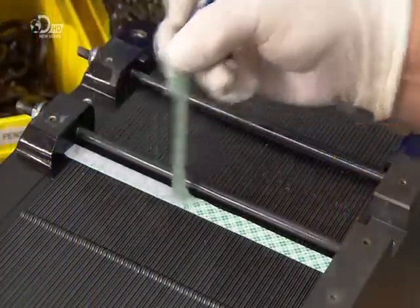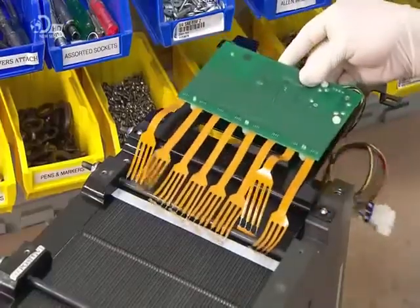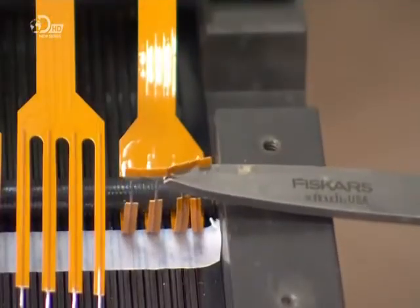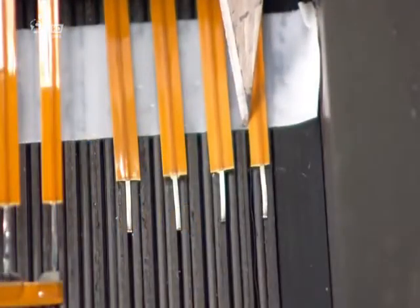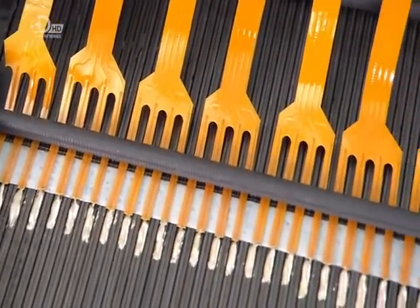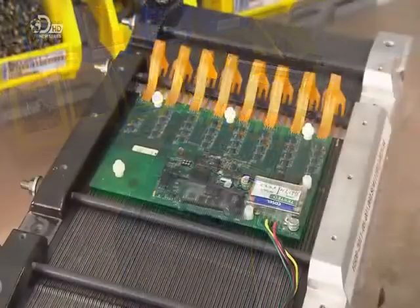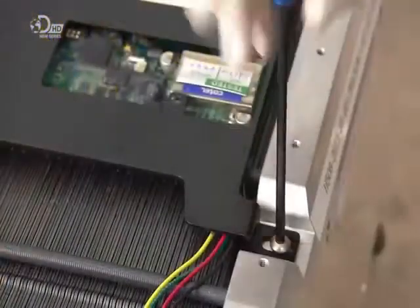With the stack now off the press, they hook up an electrical circuit board, which monitors the voltage of each fuel cell. After securing the connectors to the stack with an adhesive strip, it's just a matter of connecting one to each fuel cell. They secure that connection with a special type of epoxy, which contains silver to conduct electricity. They then mount the circuit board and a plastic cover to protect it. The fuel cell stack is now fully assembled and moves on for testing.